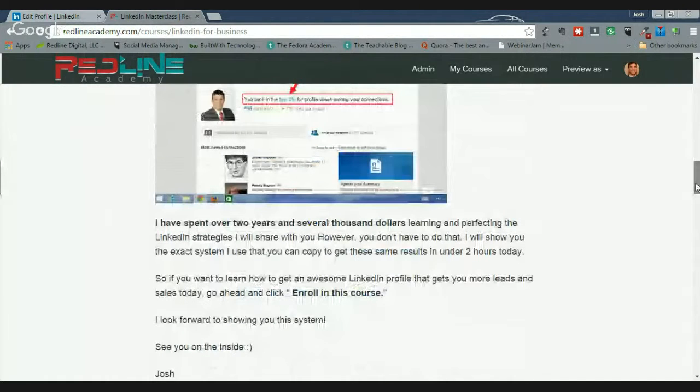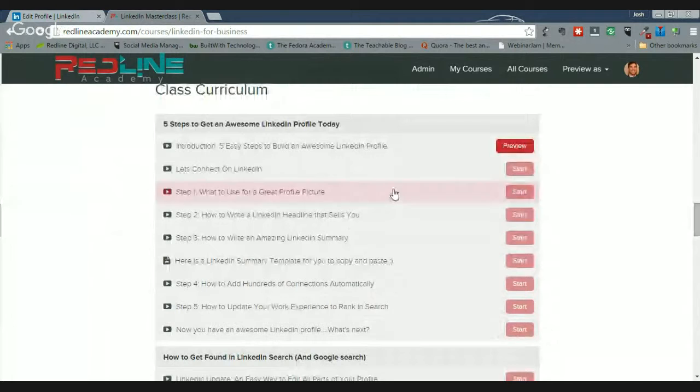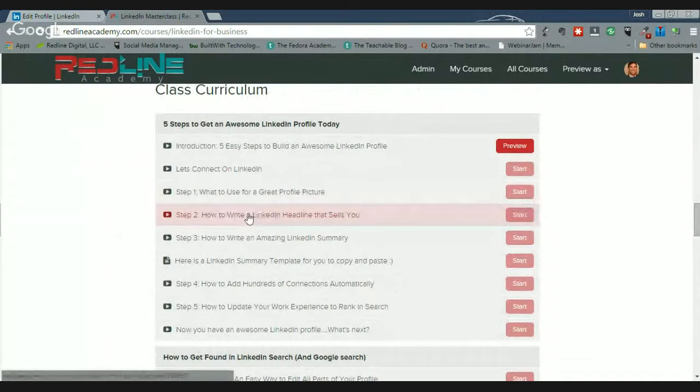So you can see, I'll jump into the curriculum. Here are the actual lectures for the course. When I talked about those top 5 steps, these are the top 5 most effective things that you can do today in the next hour or so to get your LinkedIn profile into probably the top 20% of people on LinkedIn. So I go through each of those: what to use for a great profile picture, how to write a LinkedIn profile that sells you, how to write an amazing LinkedIn summary that's going to get you business, how to add hundreds of connections automatically.